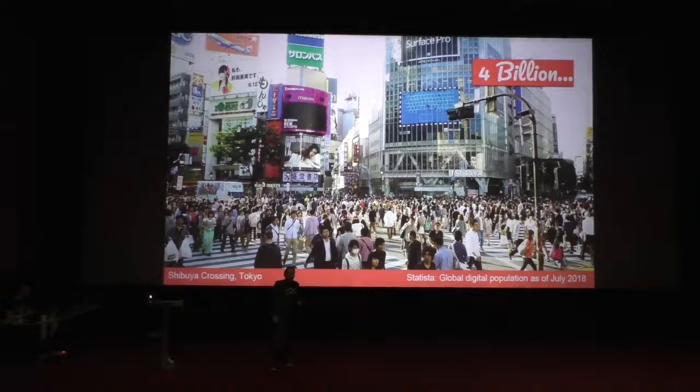If we look today, there are more than 4 billion people connected to the internet. That gives us quite a lot of power. As a web developer, that gives us an enormous reach to reach people via our website. Last month I was in Tokyo, and that really also gave me a good impression of how many people there are connected to the internet today.